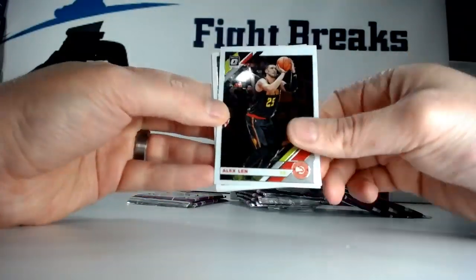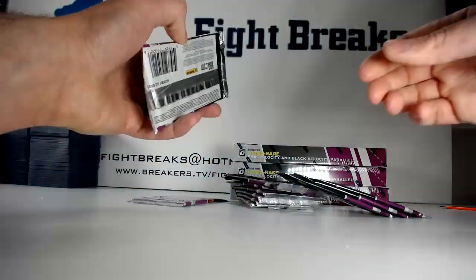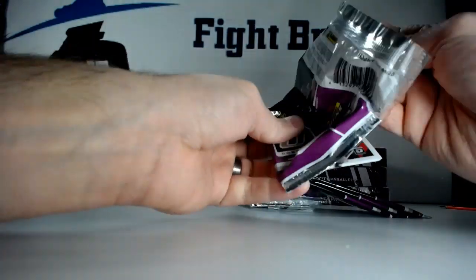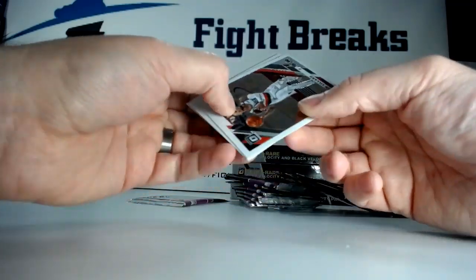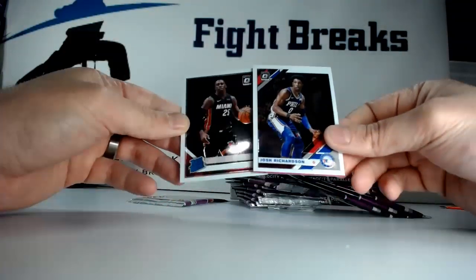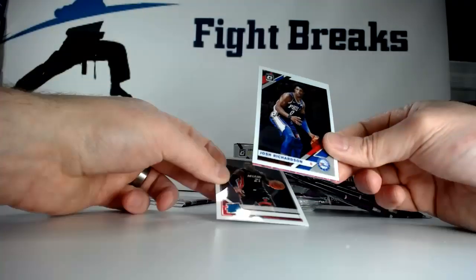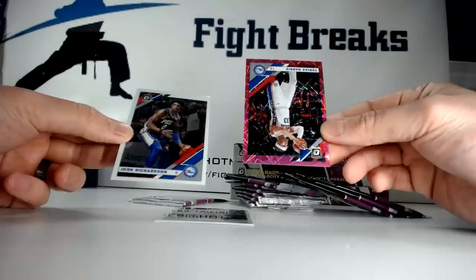Tobias Harris. And Jokic, All-Stars, and Kevin Durant. This is a pink velocity. So good luck. Let's see a rated rookie. Kendrick Nunn. Now let's see if this is a rated rookie. Pink velocity, Tobias Harris.